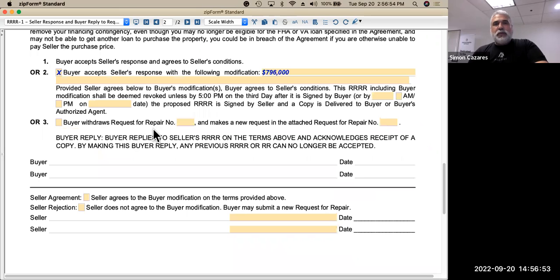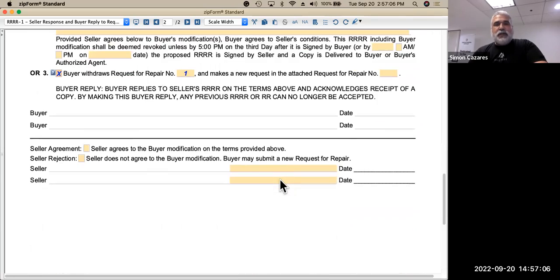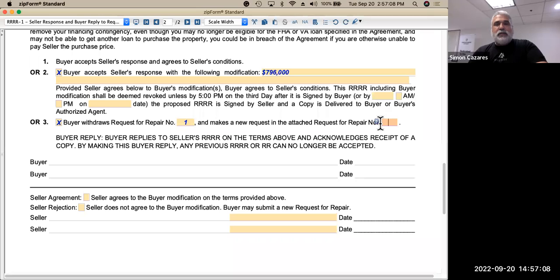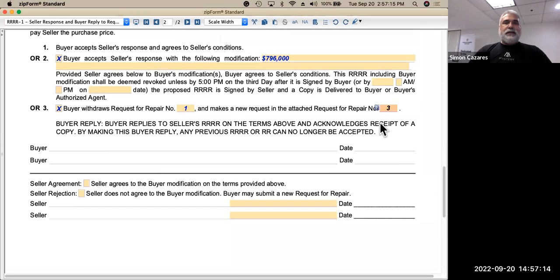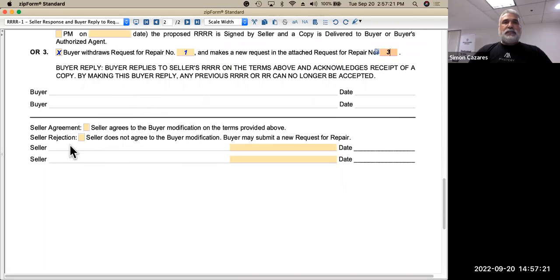Buyer withdraws request for repairs number 1, right? So if the buyer signs off on this, he has to put in a new request. Basically, it voids this and also the request for repairs. Then you need to include it now and make a new request, which will be number 2 or number 3. As I stated, if the buyer agrees to these terms, then they'll sign. If the buyer doesn't, then obviously you don't want to sign.